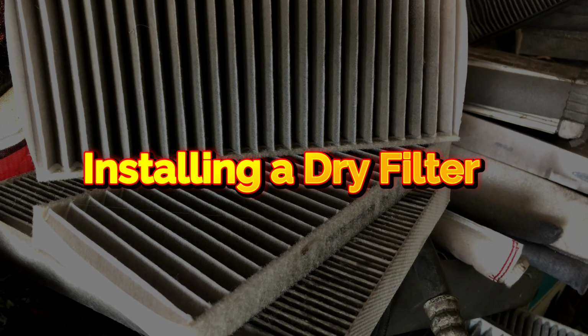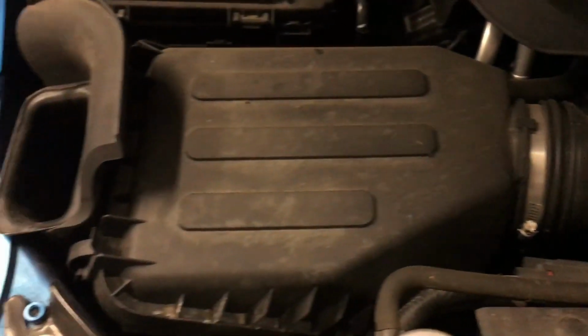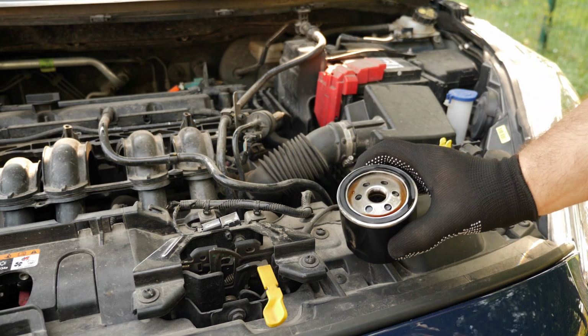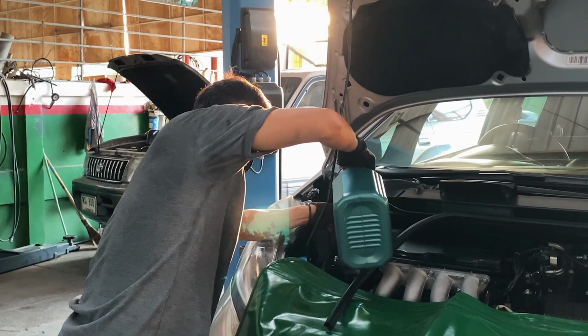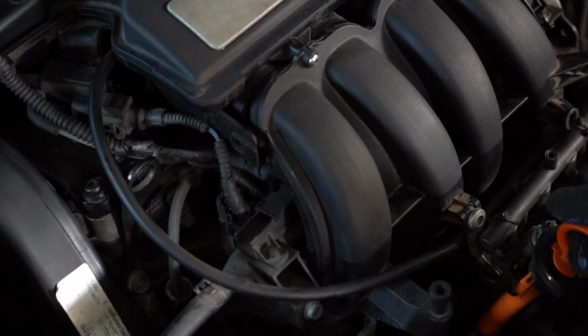Installing a dry filter. 99% of drivers install the oil filter straight from the box, completely empty and dry. This means the oil pump has to fill the entire filter before oil reaches the engine. That's an extra 2 to 4 seconds of dry running. The 1% pre-fill every filter with fresh oil before installation. This eliminates the delay entirely.